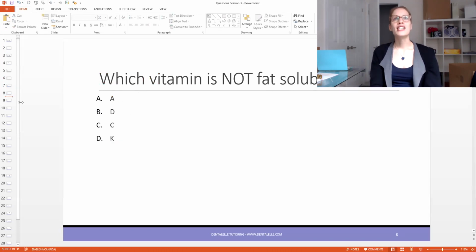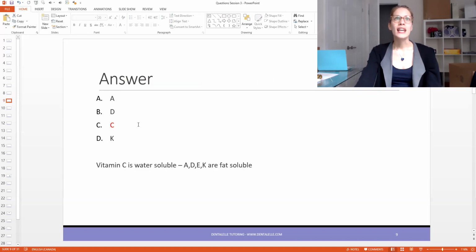So which vitamin is not fat soluble? You have to know which ones are and which ones aren't. I know, I think it's silly because in the real world you don't have to know this, but for any of your exams, whether you're a dental assistant or a dental hygienist, you will need to know this. So what do you guys think? And this is also from your nutrition unit as well. It is C. So the water-soluble ones, though, are A, D, E, and K. So that's something to make note of, too.